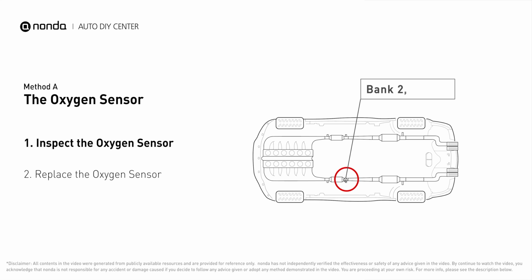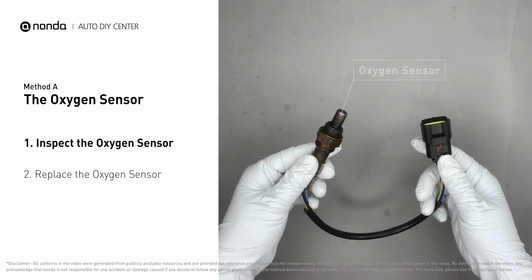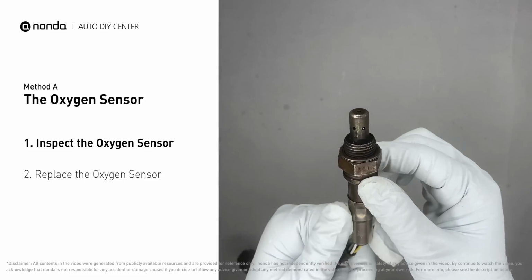This oxygen sensor is located right after the catalytic converter. Bank 2 is on the side with cylinder number 2. Sensor number 2 is usually the downstream oxygen sensor behind the converter. Visually check the oxygen sensor's electrical connections, wire harness, and metal tabs for any damages.